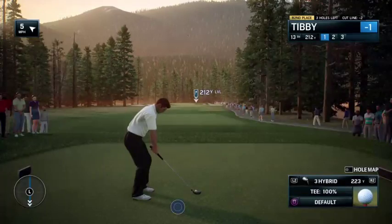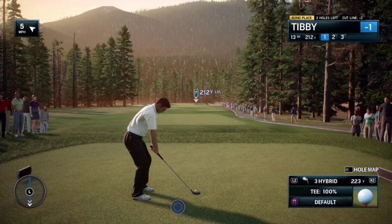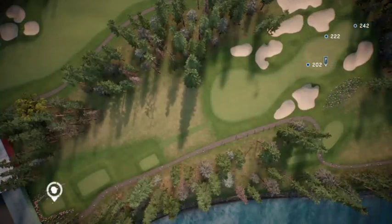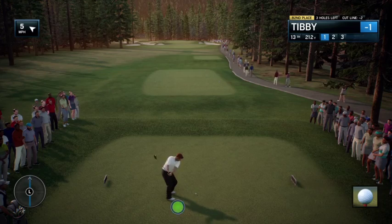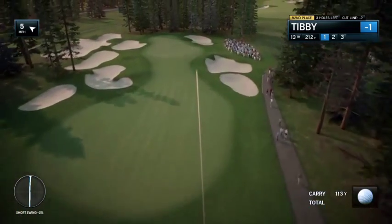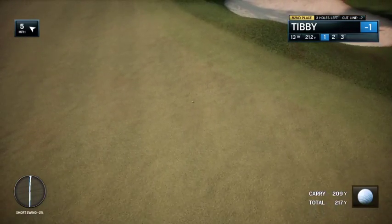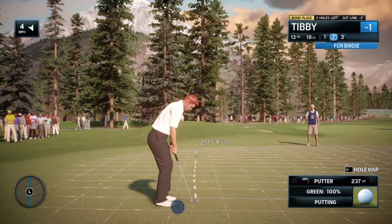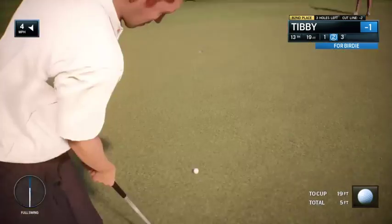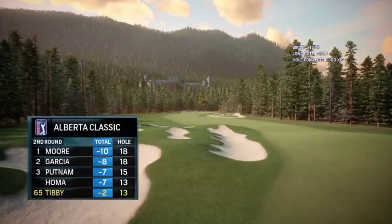Par 3 13th, it's 225 yards. Frank, you happy walking out of here with a 3? Yeah, take a 3, go to the next hole, unless it's match play. Good, clean contact and a nice result. And a chance for birdie coming up. Really. This is that awkward length. Well, at last, a birdie.